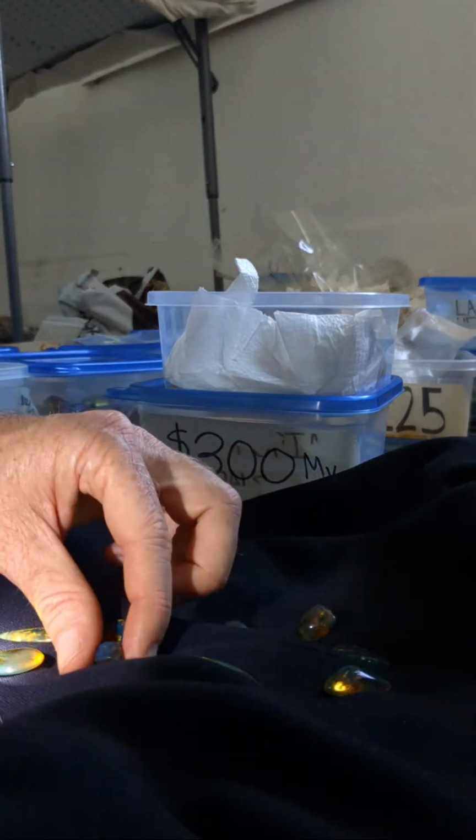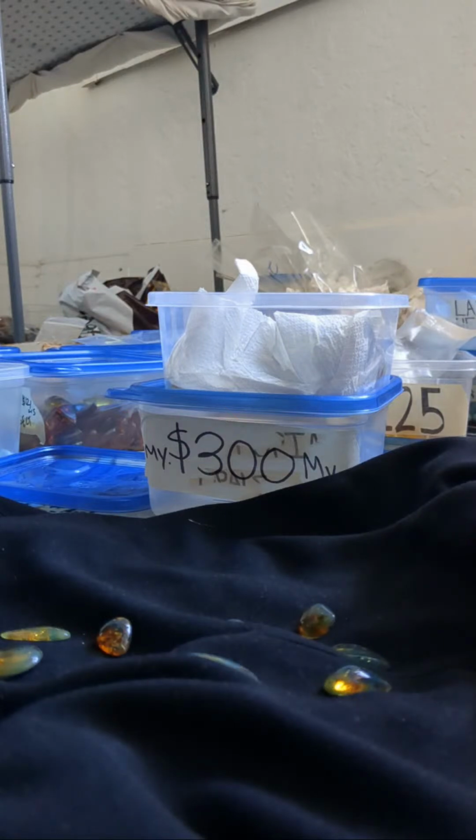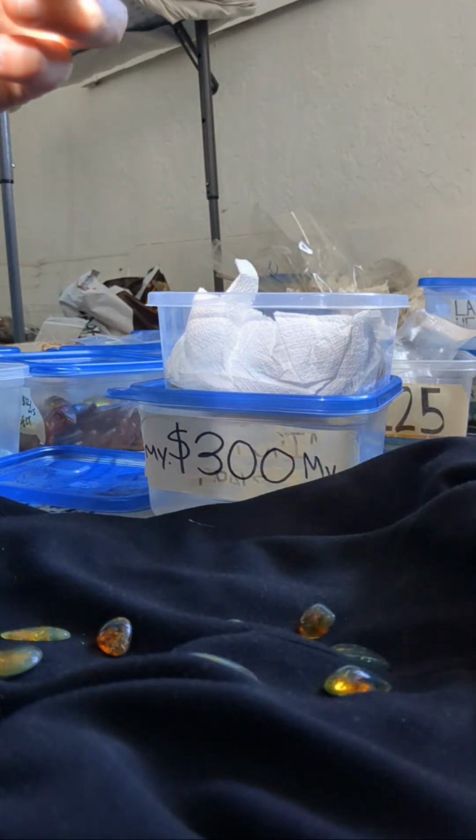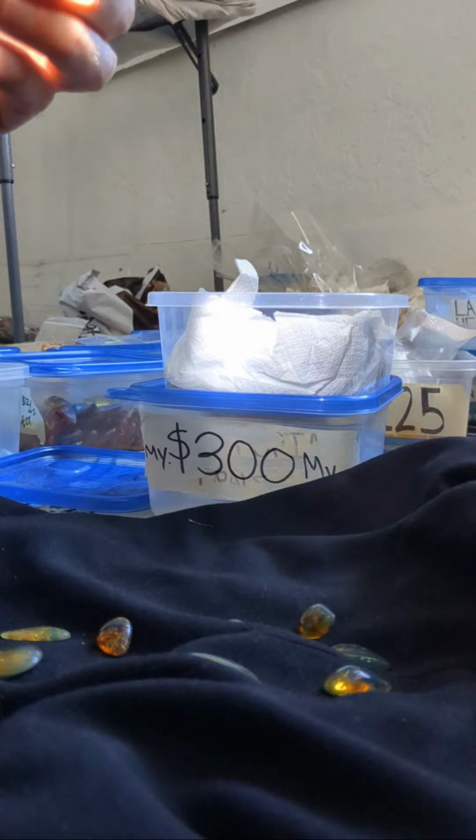And then piece number 8, which I've been staring at since I put this grid out, 55 bucks. Piece number 8 is 55. Interesting shape, almost like a pillow shape.